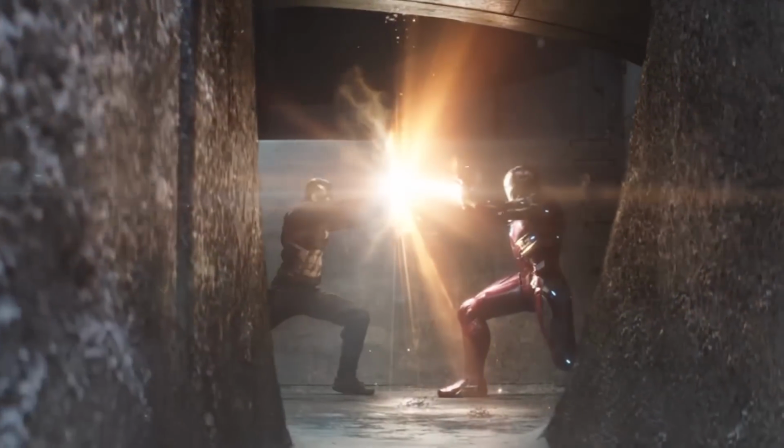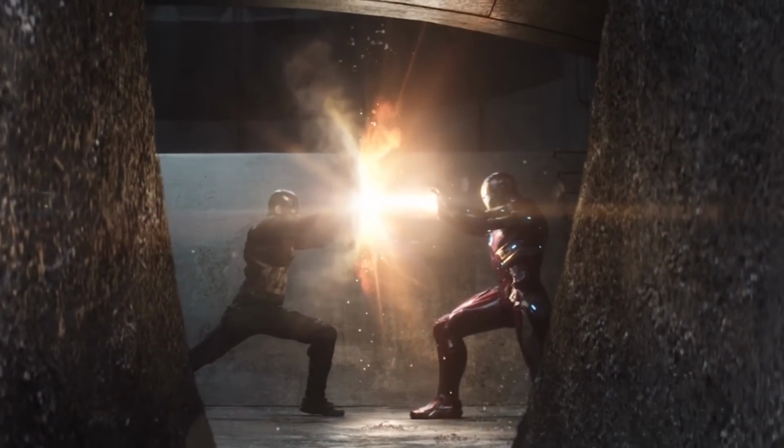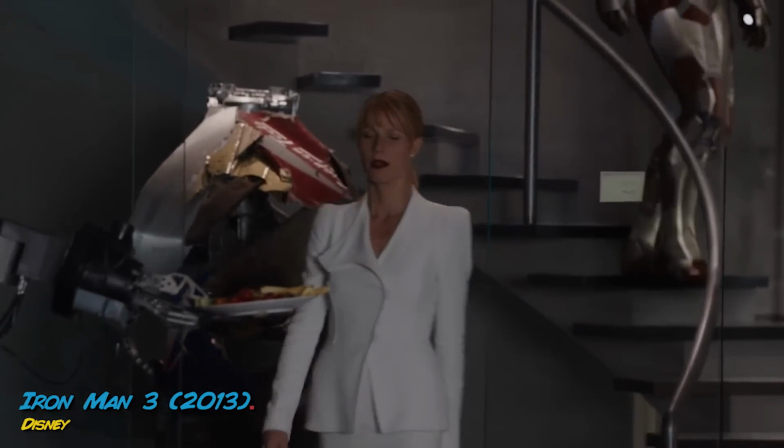With the equivalent of a small country's weapons arsenal packed into a single Iron Man suit, it's easy to forget that Iron Man isn't just a high-tech killing machine.